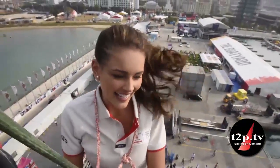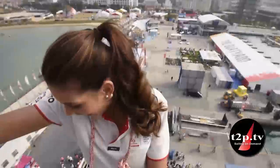So we are in Sanya at the Volvo Ocean Race, and it is lovely for me to be here. It's my first time in China. And yes, it's an amazing experience, and I can now go back home and tell everybody that I've been on top of literally the world.